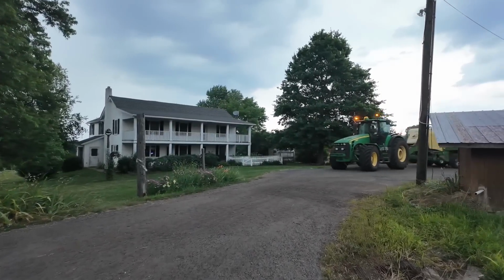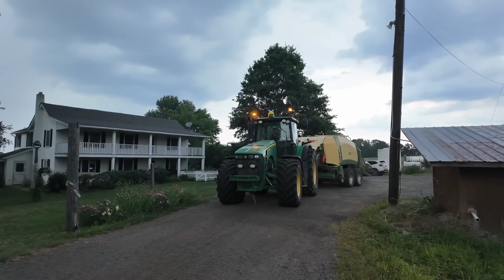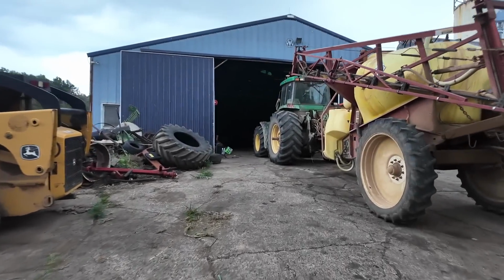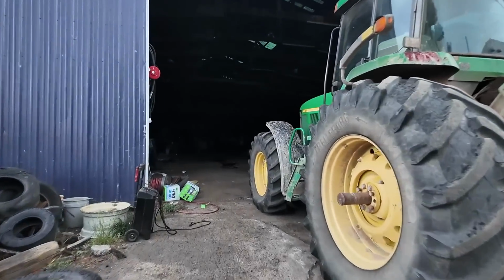I'm going to just pull it right there. Look at that, Massey 8530. I'm going to back that out. So what I'm going to do is back this out, and then I'm going to back that baler in here so it doesn't get drenched.